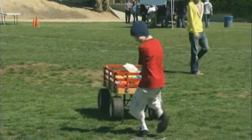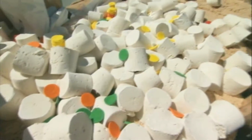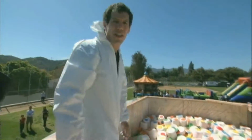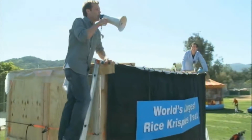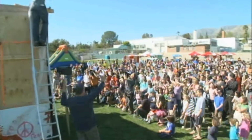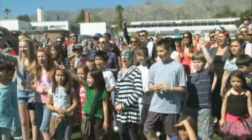All right, guys, check it out. Here comes the confetti. Nice topping, my friend. Just great to see these familiar faces and to see this community coming out to celebrate what we've brought here. I think it's finished. Are you ready to see the world's largest Rice Krispies Treat? 5, 4, 3, 2, 1.